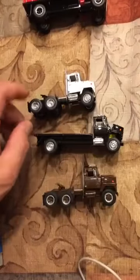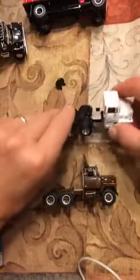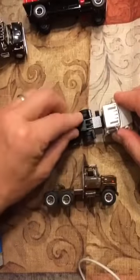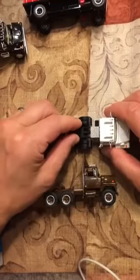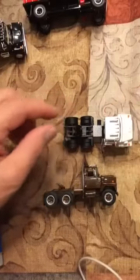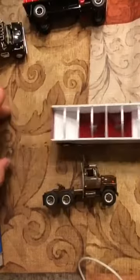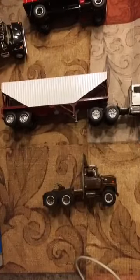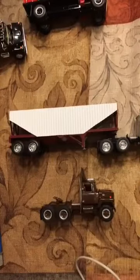Braden says your B train grain trailers would look sweet behind that tandem. Well, let's just take a look then. Came off again. Get on there, dog. Let's put a red one on there. There we go. How do you like that? That does look pretty awesome. Holy crap, that looks pretty cool.